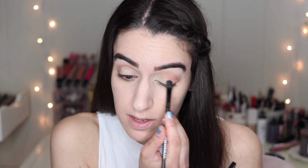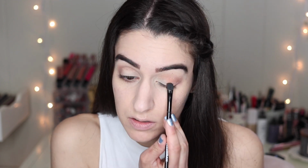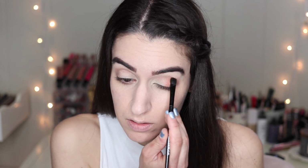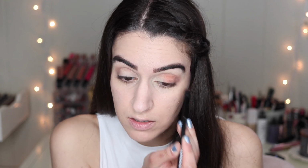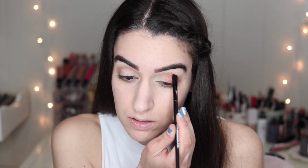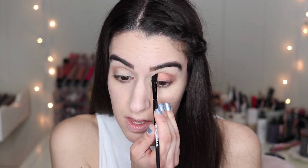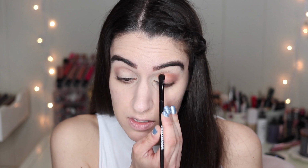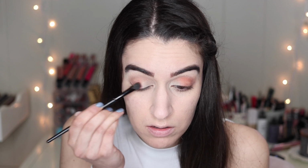And just place that right on the middle. Okay, that's showing up pretty well. Yeah, that is a pretty shade. I feel like it would be even nicer with some setting spray sprayed on there, but honestly it barely even needs it. To this eye, just applying it right on the center.